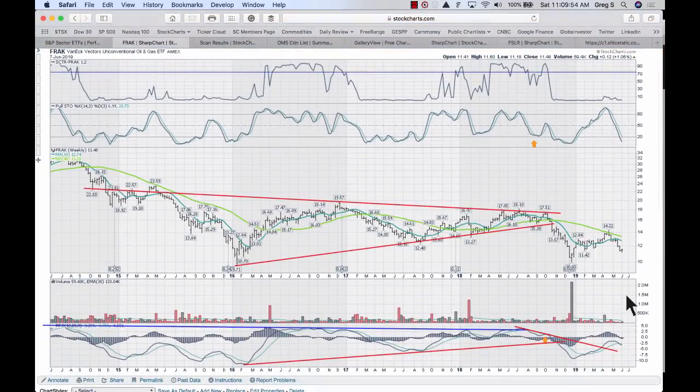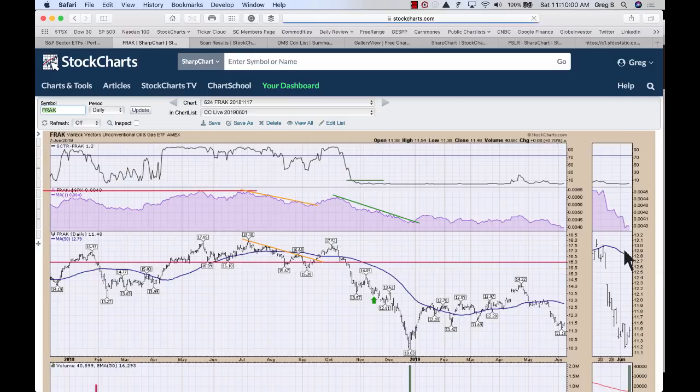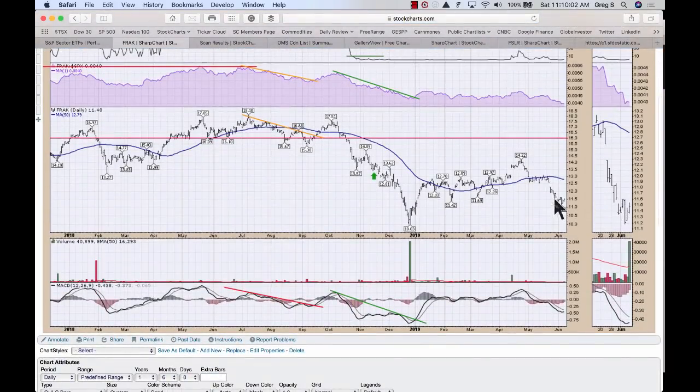Here's frac, and it has rolled over onto a sell signal, and it had a doji for a week. So maybe these energy names are going to start to improve. Frac sideways. The one thing, notice this big spike in volume on frac here, and that volume spike in here was pretty much near the highs. This volume spike here was on the lows.